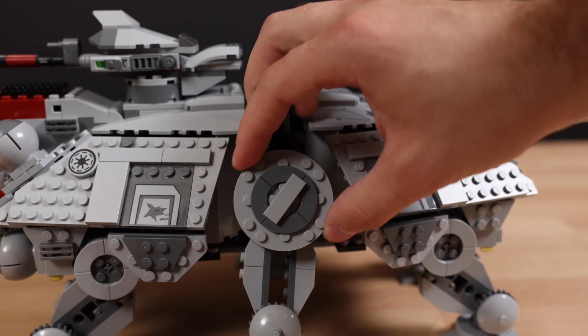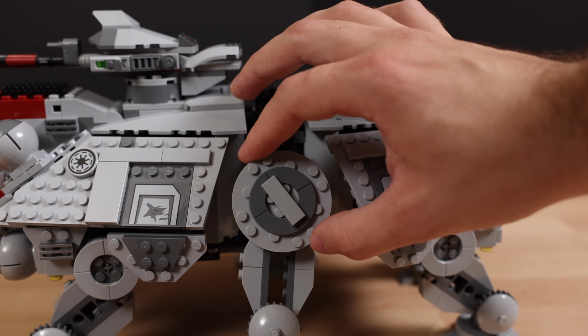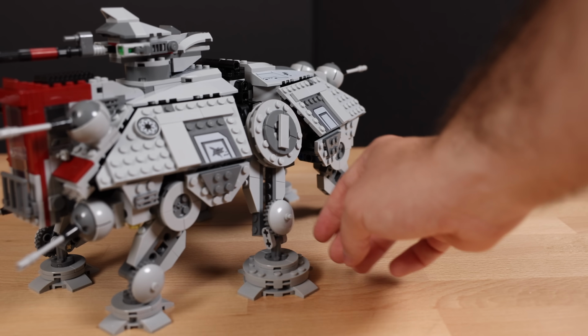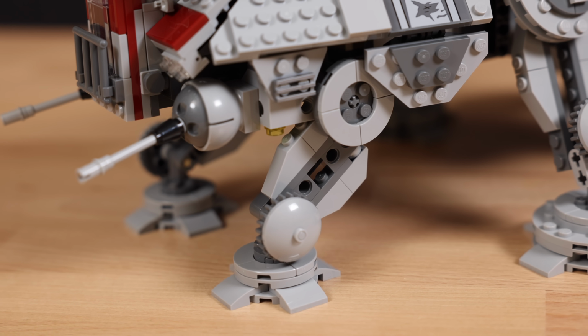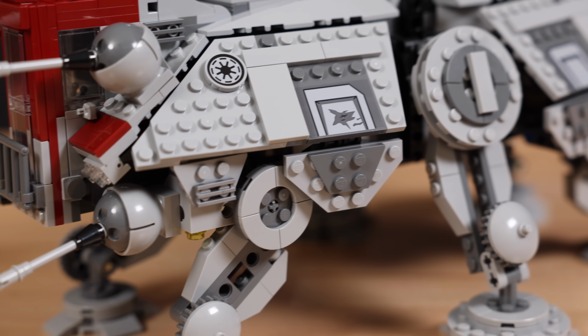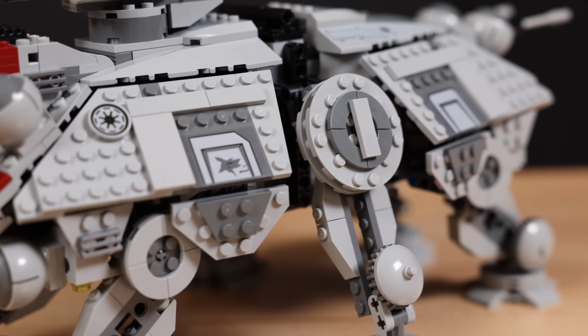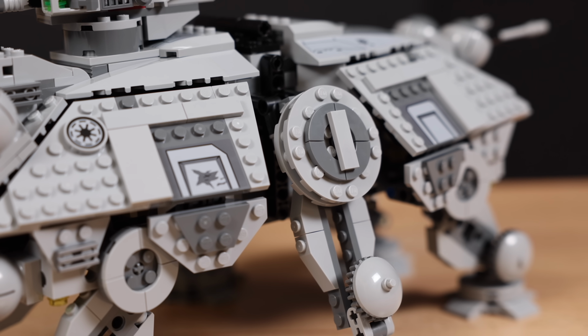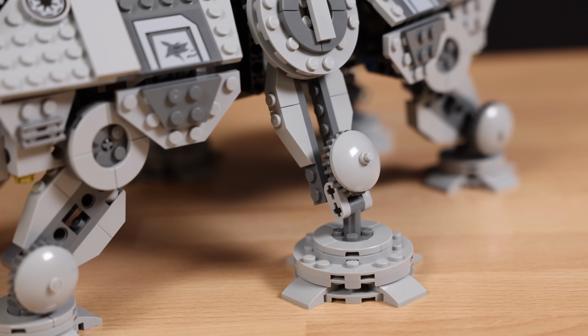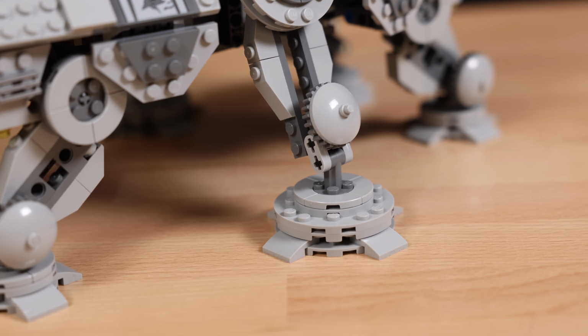Again, like previous iterations of the Walker, it does have a handle that you can pick up and grab the set with. Interestingly, you can turn the middle part of the leg, that dish area. There's lots of details like little gears and such on the legs that I wasn't expecting, so that's nice to see that LEGO is adding a little bit more detail to the legs, especially compared to previous iterations of the Walker. I'm not sure how I feel about the flat feet, and you'll see what I mean here in a little bit.